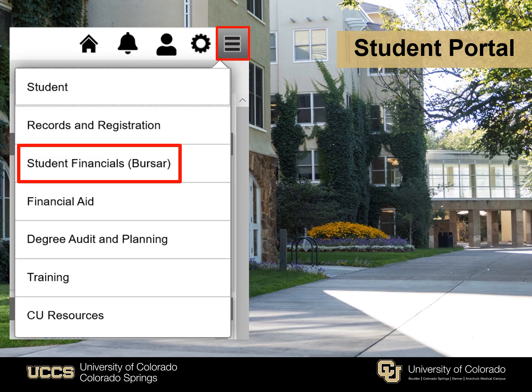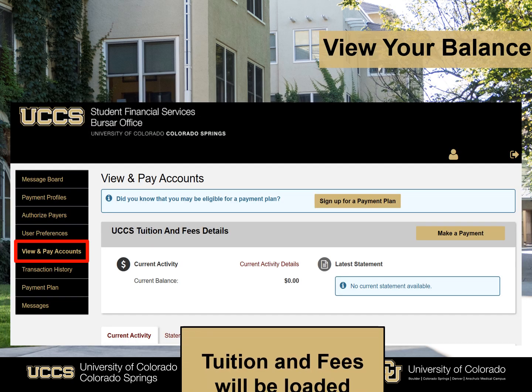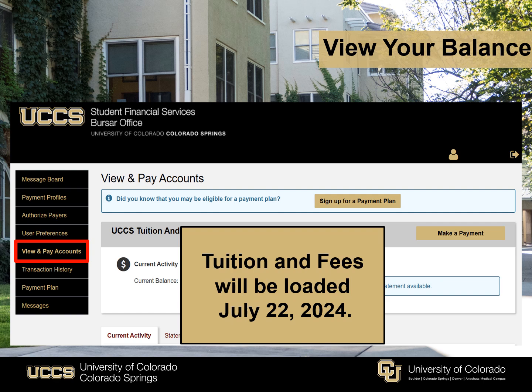Select the Student Financials Bursar tab. Once on this page, you can access all services related to your student account. Under the View and Pay Your Bill option, you can view your bill and make payments online. The first important date I want you to know for the fall semester is we're going to load your tuition and fee charges on July 22nd.